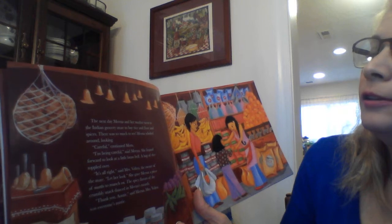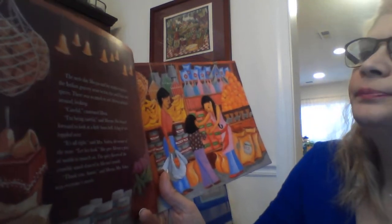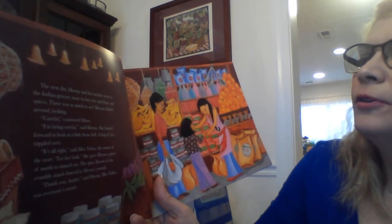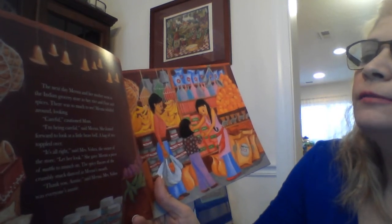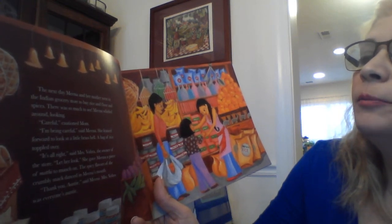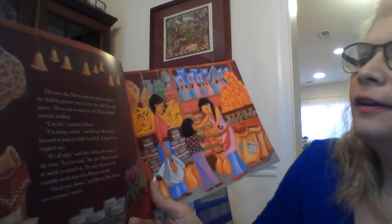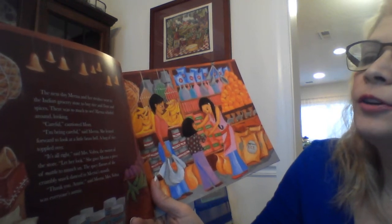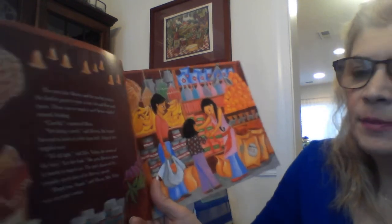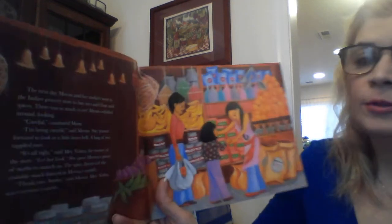"I'm being careful," said Mina. She leaned forward to look at a little brass bell. A bag of rice toppled over. "It's all right," says Mrs. Vora, the owner of the store. "Let her look." She gave Mina a piece of mathri to munch on. Remember what that is? The spicy flavors of the crumbly snack danced in Mina's mouth. "Thank you, Auntie," said Mina. Mrs. Vora was everyone's auntie.